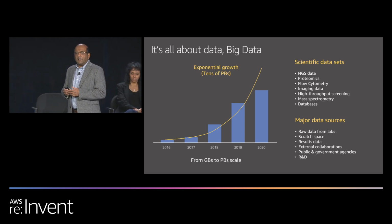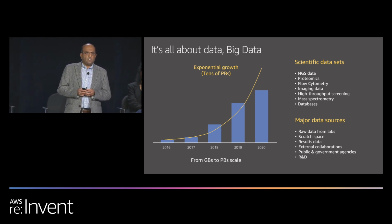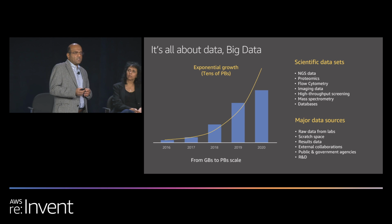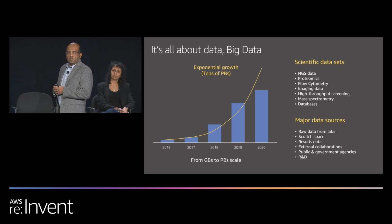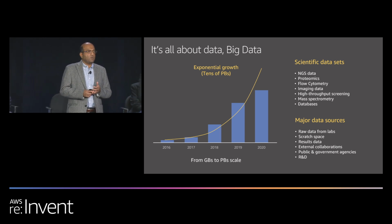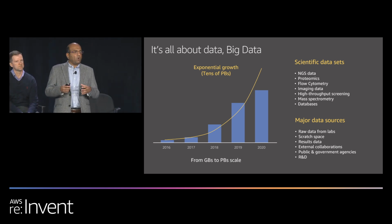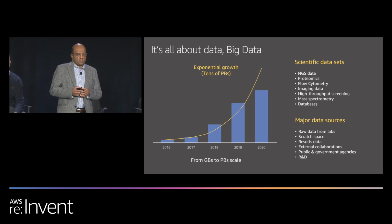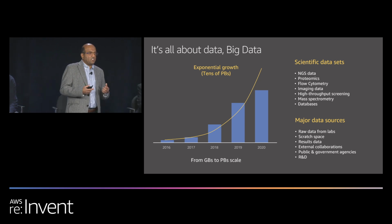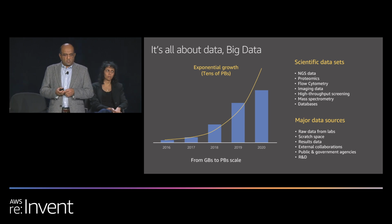So what drives this kind of exponential growth, right? Scientific data, biological data is very complex and very large scale. The cost of sequencing genes has gone down exponentially, which means sequencing, DNA sequencing, whole genome sequencing, exomes, RNA sequencing, proteomics is now core to how we understand science, biology data, and help discover new medicines. So a lot of data is generated in the lab. We also get clinical data, patient data from external sources.